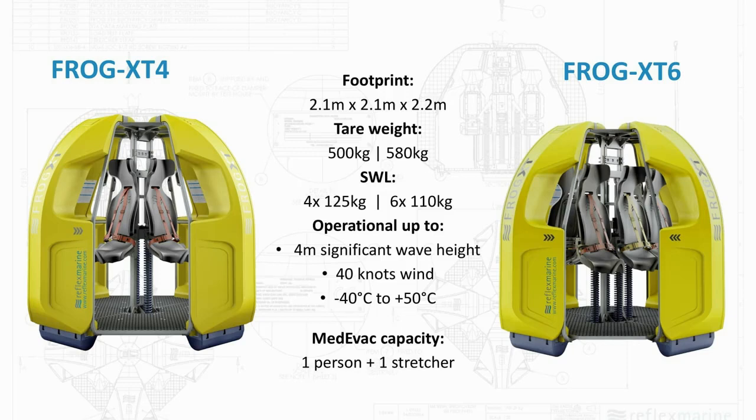You can see on the top of the unit that the buoyancy curves on the top of the unit, so the head is completely protected from anything that might fall during the lift or when the unit lands or before the unit is lifted.